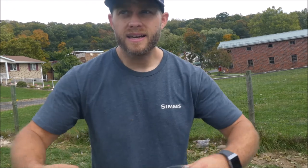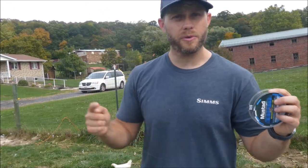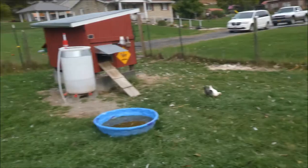We are going to try to run some fishing string, zigzag all the way across here, because there's no way we can put a top over all this. A predator sees it and decides not to swoop down, or if they get close and then they see it, or if they actually fly into it. I don't know exactly how that works.